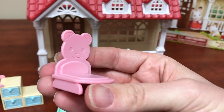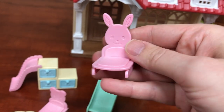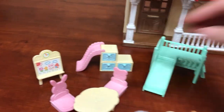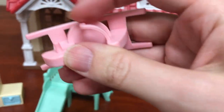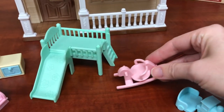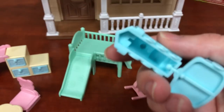We have the little bear, and that's in a beautiful dark pink that matches the slide. And a little bunny. Very cute. It also comes with this little rocker. I think it's cute. It's got a good high quality plastic like everything else. It's a little solid colored for me. I don't know. It doesn't look all that detailed.